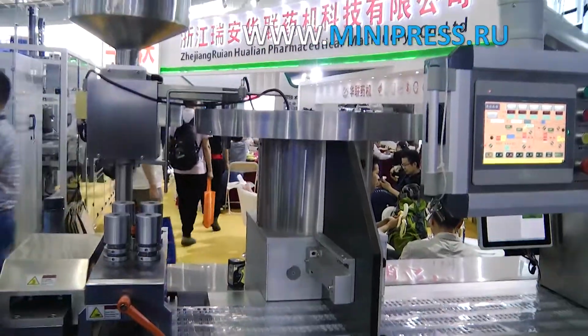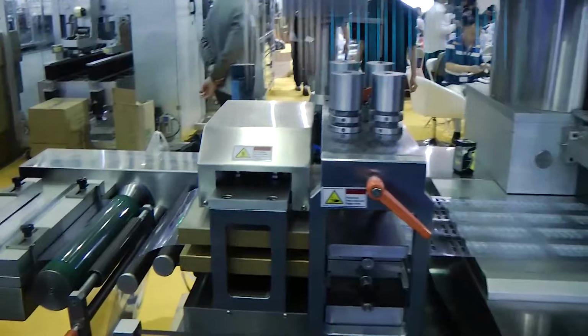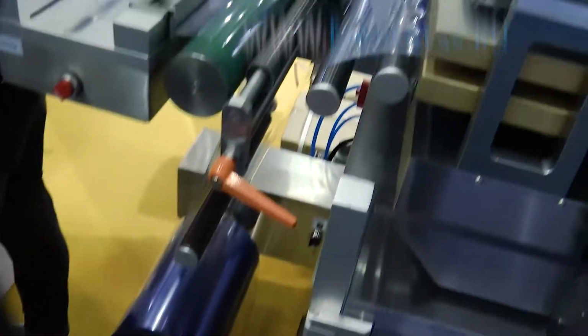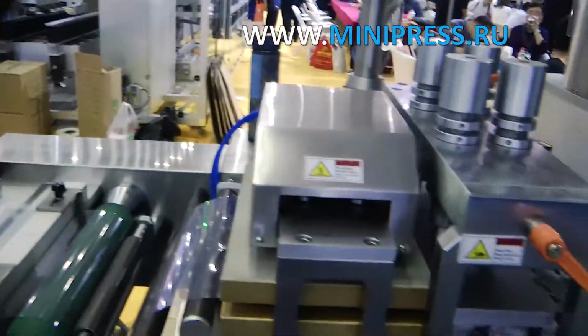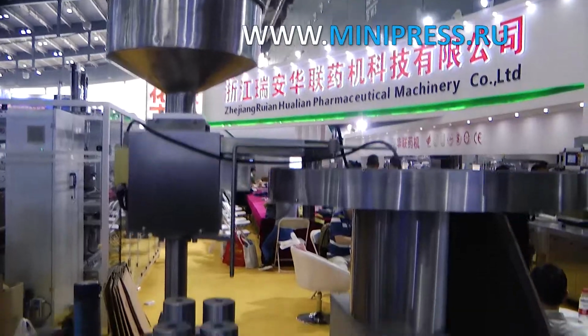Our company is part of a holding company for the production of medicines in Voronezh. We have a variety of equipment for the production of medicines, from a peltizer to an automatic self-adhesive labeling line. At the end of the year, we carried out modernization and began to replace obsolete and technically obsolete equipment.